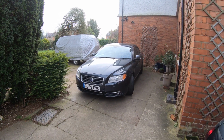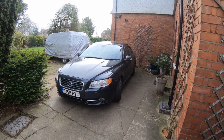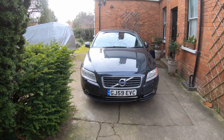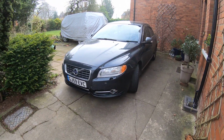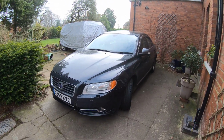So number 1 is the way this car looks. The S80 is the P3 generation Volvo, so it's quite a modern take. This shape has been around since 2007, and over time it's been tweaked and everything. If you ignore the front end damage, I personally think this is quite a nice looking car. It's the R design package.